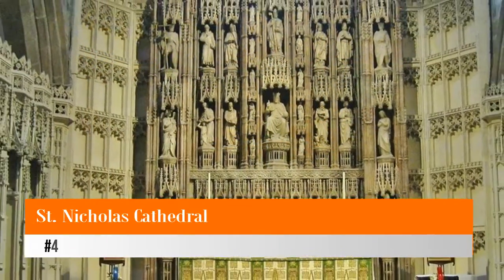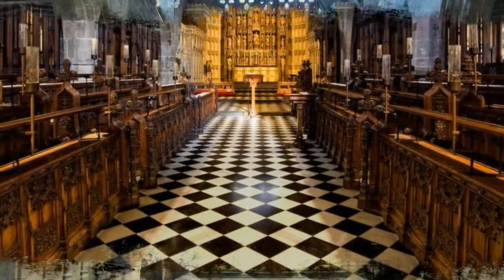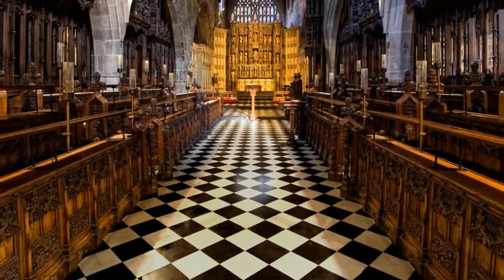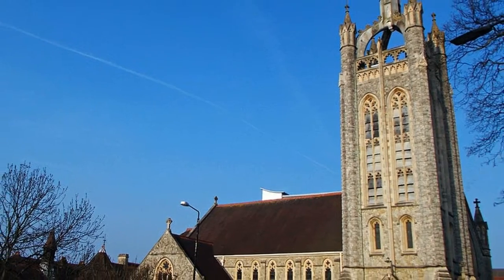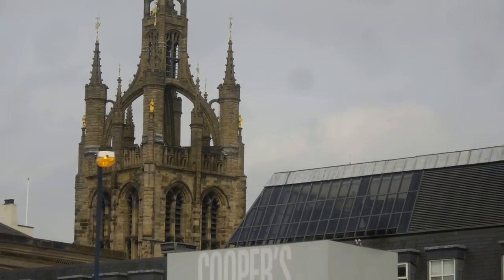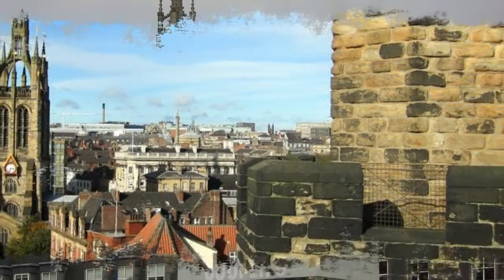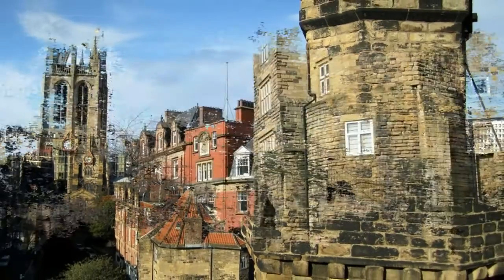Number 4, St. Nicholas Cathedral. Built in the 14th and 15th centuries, St. Nicholas Cathedral is not especially large, having only been elevated from the status of parish church to cathedral in 1882. Its most striking feature is its lantern tower. Standing almost 197 feet tall, it was built in 1435 and is topped by a lovely crenellated Scottish crown. At night, the spire is floodlit to impressive effect.